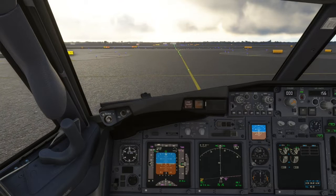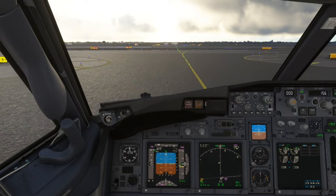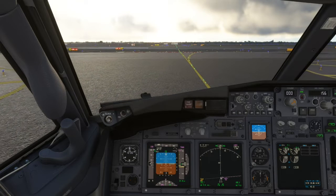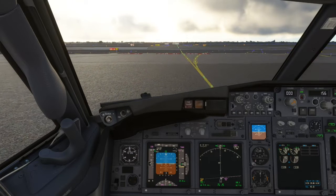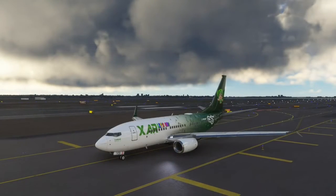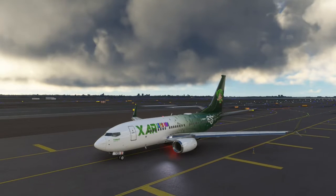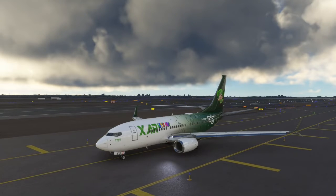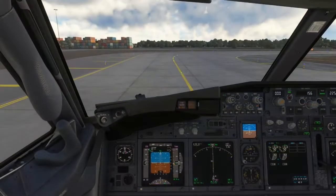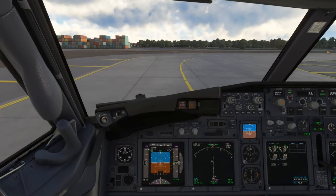Okay, so we're crossing taxiway Alpha, and we're going to make a left onto taxiway Bravo, which I believe is going to be this one. So we'll start making the turn over here. Well, I tell you, those clouds look mean, don't they? So we better get out of here before things get any worse.